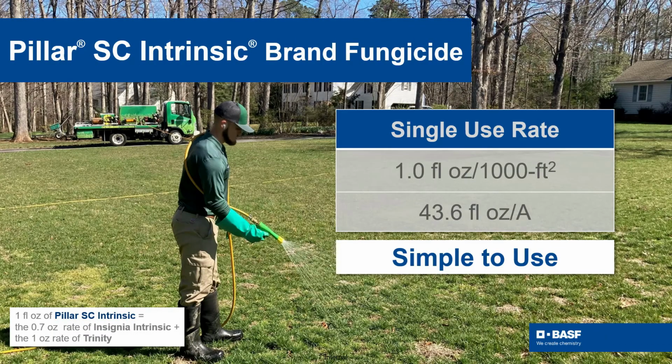This easy-to-use label takes the guesswork out of disease control. One rate controls all diseases on the label. 1 fluid ounces of Pillar SC Intrinsic brand fungicide delivers a full rate of Insignia plus the 1 ounce rate of Trinity for broad spectrum control.